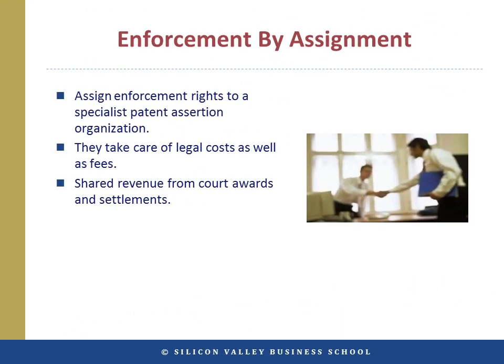Some specialist patent assertion law firms are prepared to cover all the costs of bringing lawsuits against infringers. Essentially, the company assigns the rights to enforce the patents to the litigation firm. The patent litigator's right to assert on behalf of the patent holder is established by contract. This is not a traditional client-attorney relationship, as the client is unable to fire the attorney. The arrangement involves a revenue share where the patent holder and the litigation firm share the proceeds from court awards and licensing settlements.